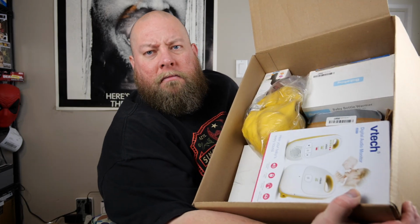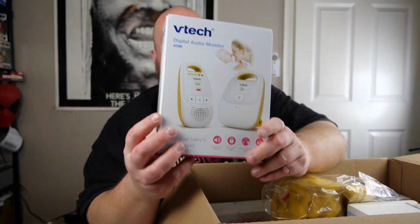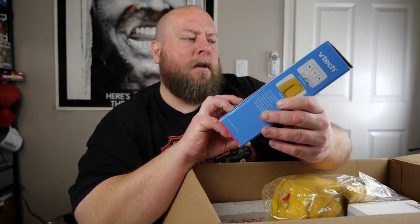Looks like this one does have a little bit more baby stuff in this one. Doesn't look too bad though. Looks like we got some more big box items in this. But let's go. First one, VTech Baby Monitor.